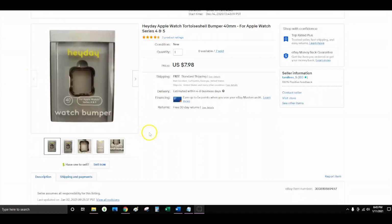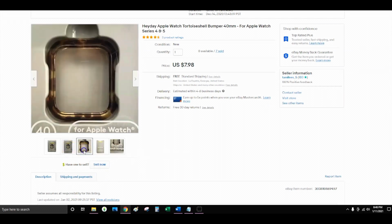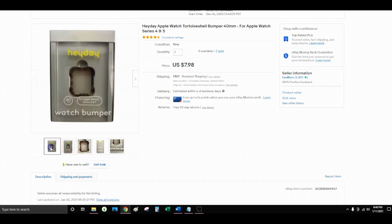But let me show you what I've been selling, and I'm happy with it. The first one I'm going to show you is this Heyday Apple Watch bumper for the 40mm. It's called Tortoiseshell, and I've sold these back to back pretty quick. The product was awesome. The packaging, not so awesome, but I made sure I let the customers know. And I priced them at $7.98 or best offer.